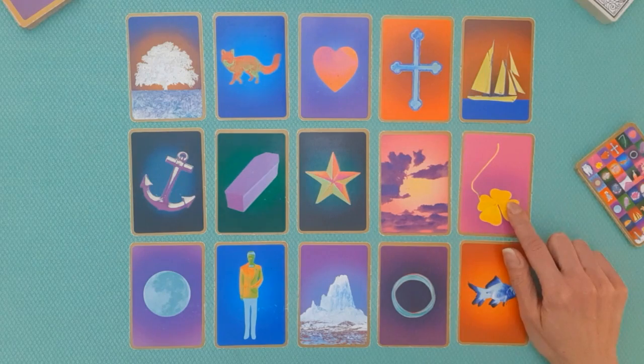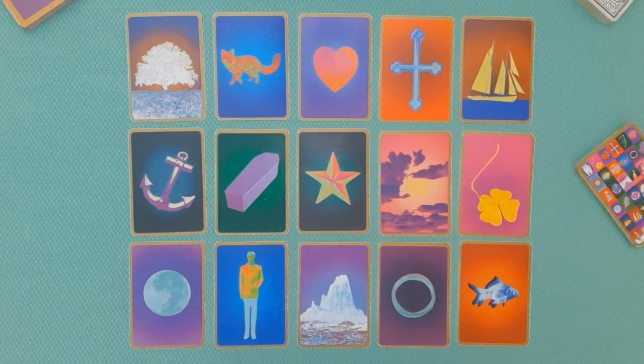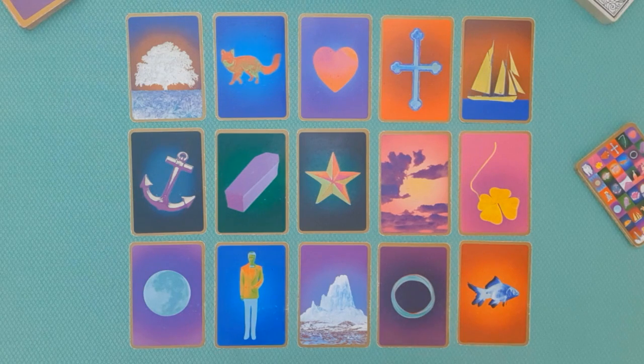We also have the clover, we have the tree, the anchor, moon, fish, and ship. These are all very supportive cards that tell us that you are going to achieve what you set out to achieve and probably more. The relationship aspect comes through pretty strongly in these cards. Notice the heart that is knighted to the man and knighted to the ring. So a relationship is very much in the cards for you, but at the same time, I'm seeing the coffin with the fox on top of the man, and I'm seeing the clouds with the ring.